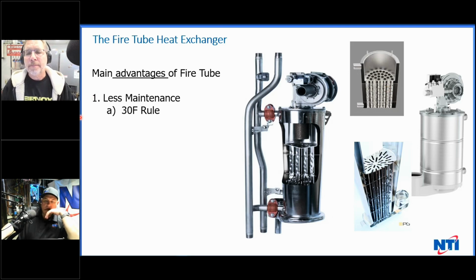What's that, Jason? Once you open them up, you can tell that that's not baffles. When you cut your first one open, you'll tell they're not baffles.